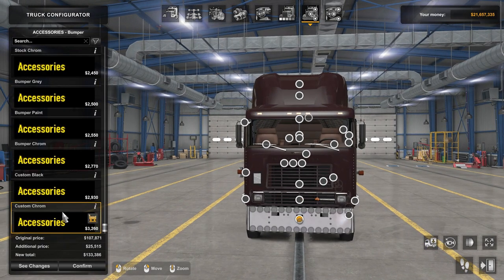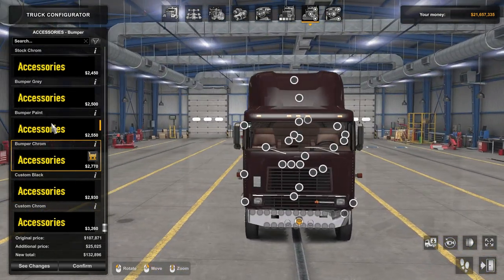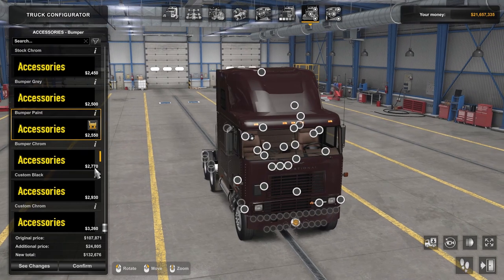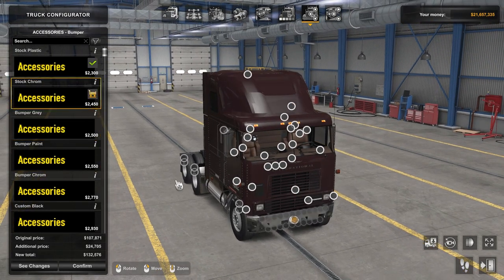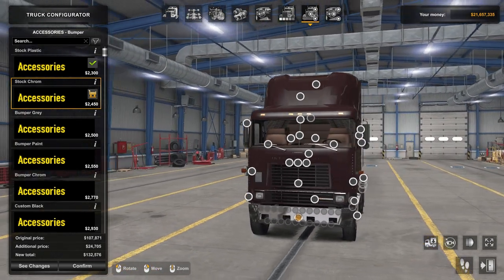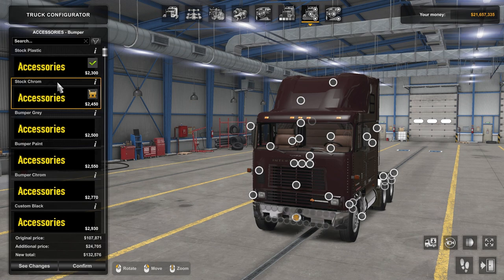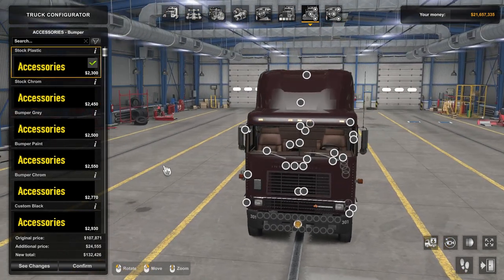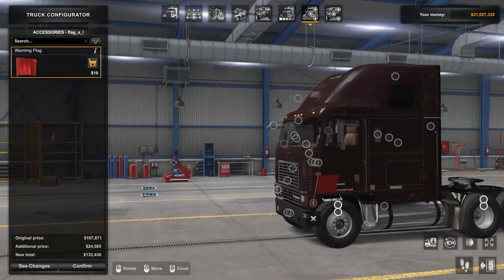So it comes with a chrome bumper, a black bumper, or another chrome bumper, a painted bumper, a gray bumper, and a stock chrome, which doesn't look too bad. It has a place where you put the fog lights in it, and a stock plastic one. Right here would be your flags. You're going to do heavy hauls with it.